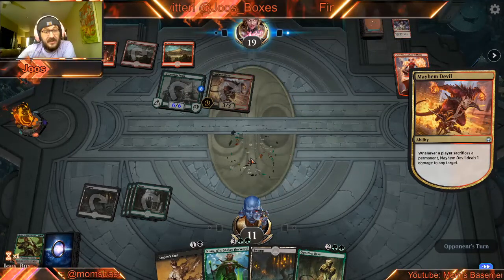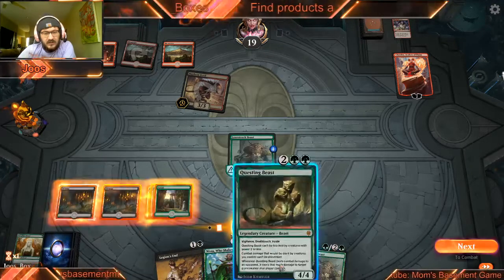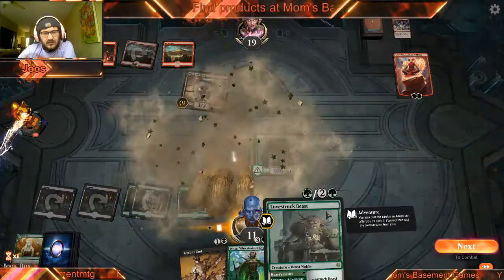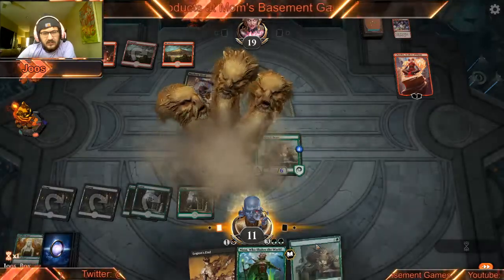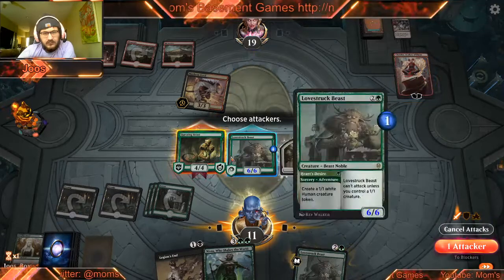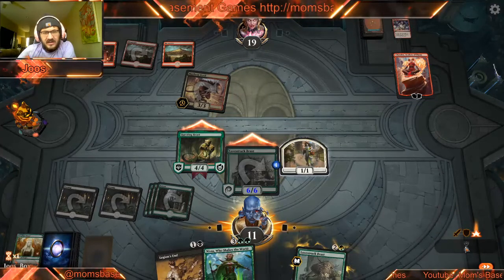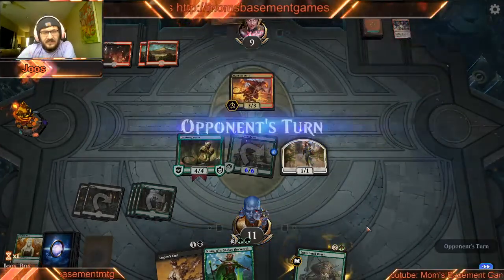A Paradise Druid does. Alright. Hit our opponent for 10. Kill Chandra in the process. Pass back.